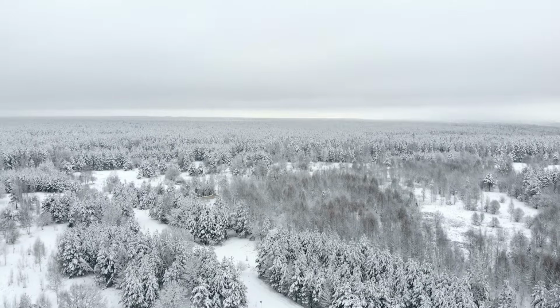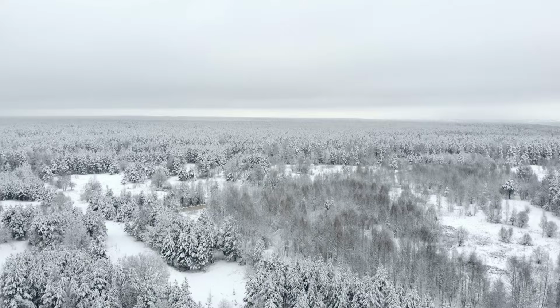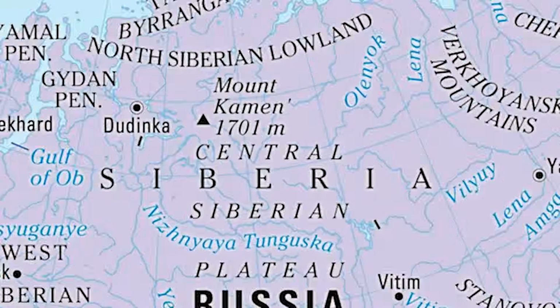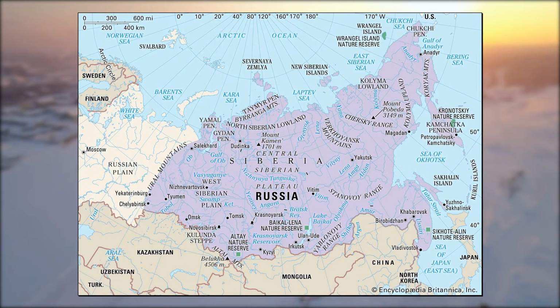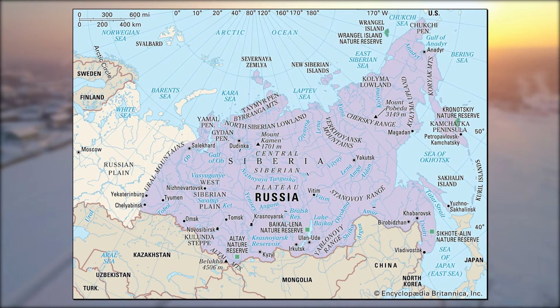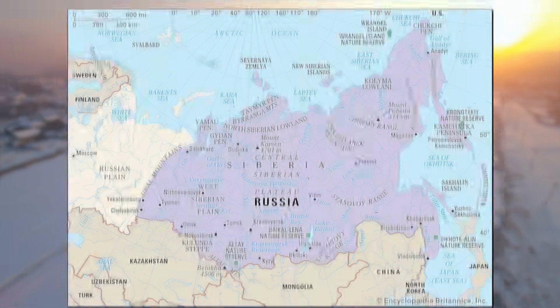The extensive geographical region of Siberia, a part of modern Russia, is known for its extreme climate, one of the coldest in the world. The Siberian territory extends from the east of the Ural Mountains in the west to the Pacific coast in the east. From north to south, it stretches from the Arctic Ocean to north-central Kazakhstan and Russia's borders with Mongolia and China.